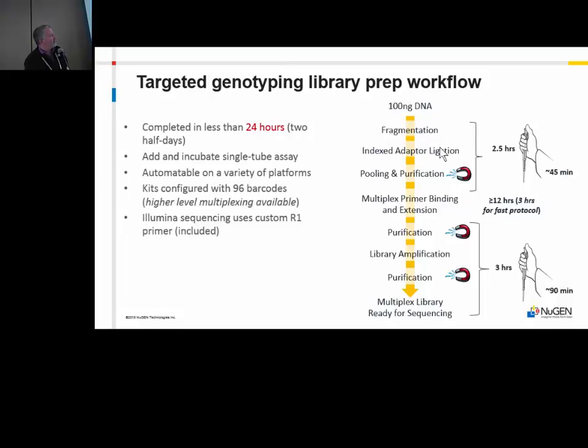there's a fragmentation step, followed by an indexed adapter ligation step, and then pooling and purification. This whole process is roughly about 2.5 hours. Takes about 45 minutes of hands-on time. And then there's an overnight primer binding and extension step. After that overnight protocol, then there's a purification, followed by library amplification and a final purification. And at the end, you have your multiplex library ready for sequencing.